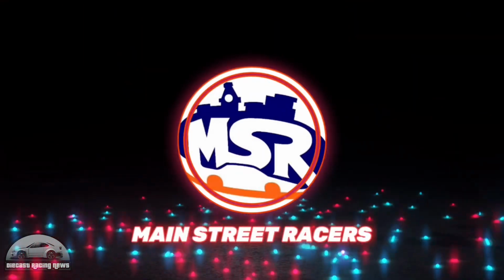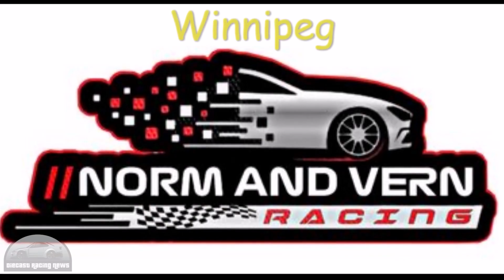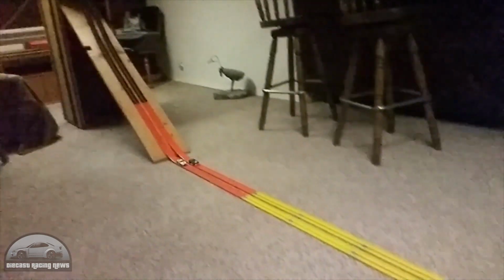Main Street Racers had gone back to their traditional 6-lane drag racing, although they were just racing in 5 cars at a time, as opposed to the Carnage Corner that they've been running recently. Norman Verne Racing had set up indoors, so it's not quite the big 50-foot monster, but still very entertaining and still quite a decently long track.